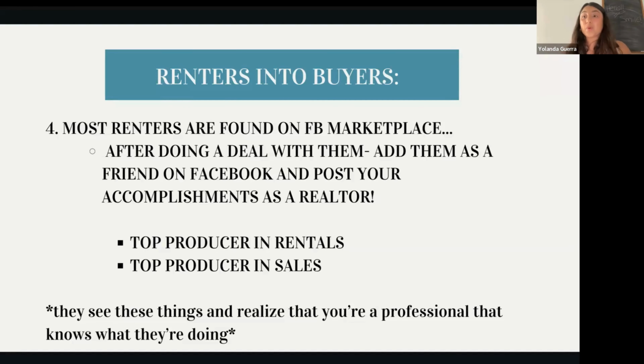So I think this is super important when you add the people that you speak with. Obviously not everybody. Don't add everybody on Facebook Marketplace, please. But when you add these people that you have had conversations with, that you have known, they see what you're doing. And if you're posting about real estate, they see that you're a professional. They see that you know what you're doing. And then that makes them want to reach out to you.